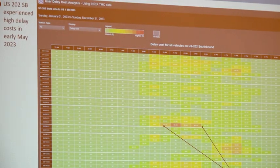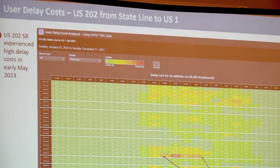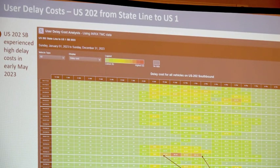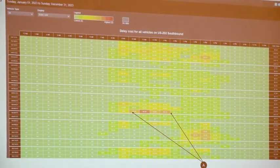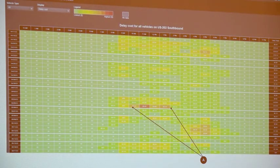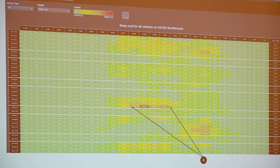And then finally, the last one here is this user delay cost one. Now, there's too much data here to read, but the idea is this is kind of neat because it looks at all hours of the day and for every day of the year. So maybe there's just a lot of construction going on for a couple of weeks, and for that whole year it inflates the PTI and the TTI. You can literally see where the red areas are, where you have high travel times and higher volumes, and then it assigns a cost to it based upon vehicle costs. But you can understand, is it always happening during the peak periods or just during certain times of the year?